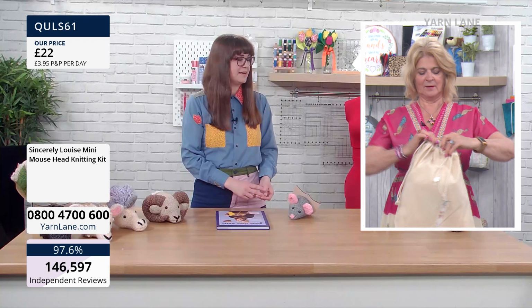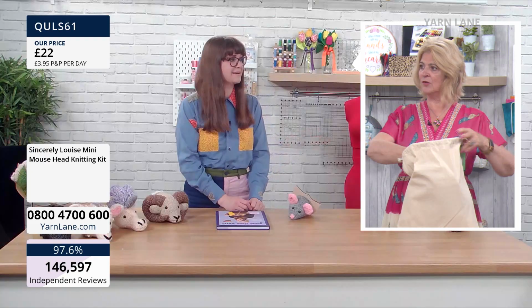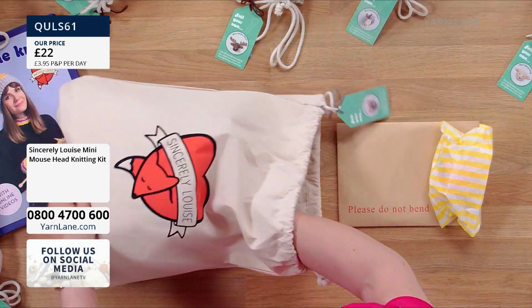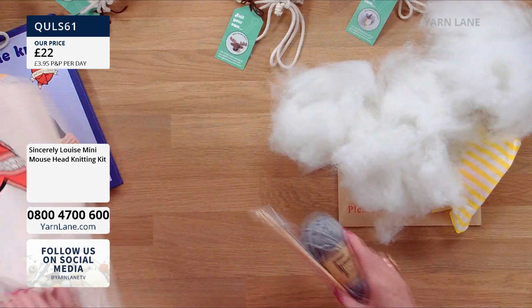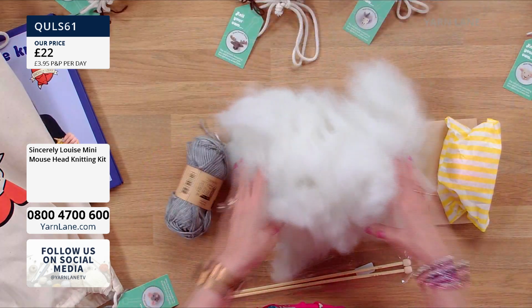They're long enough to put your knitting needles in, so after you finish knitting, you can use it as a knitting needle bag. Yes, you can use it, and I'm just going to empty it out because you get everything you need in here. So look, oh my goodness, everything you need. So you get the yarn that you need. I'm going to put this straight back in because you don't need to see a bundle.